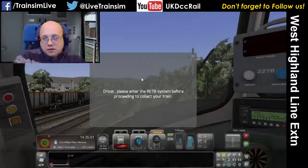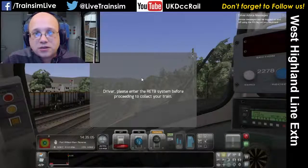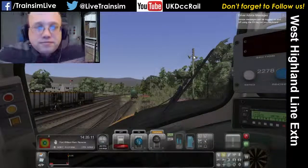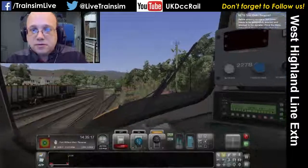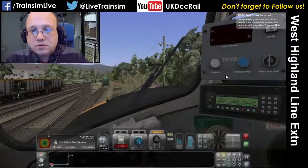Okay, so we're starting West Highland Line. Driver, please enter the RTTV system before proceeding to collect your train. Now I have to remember how to do this, I think. RTTV test token just required. Please press the make call button.